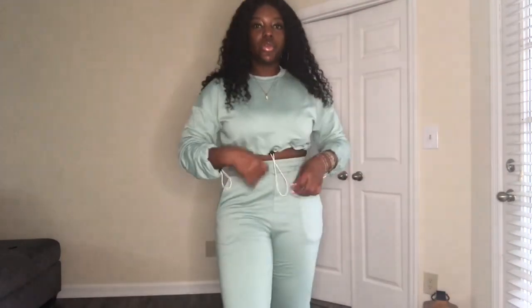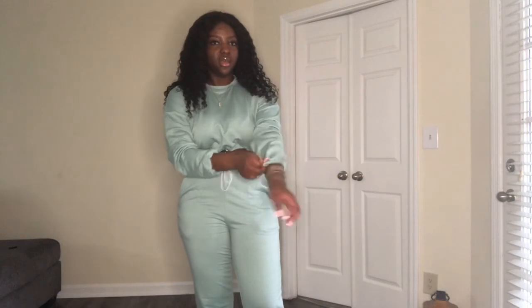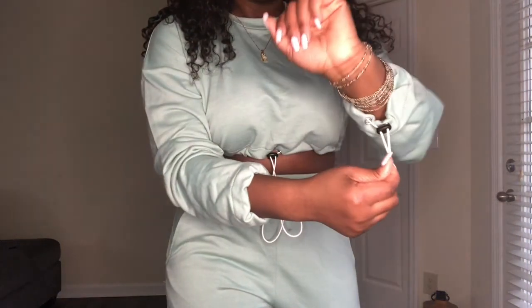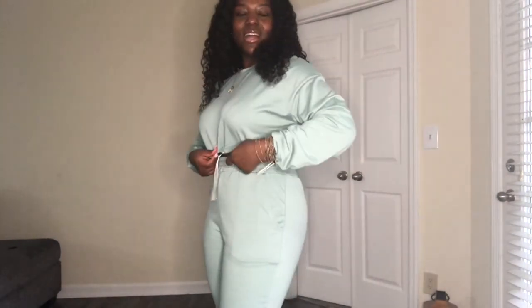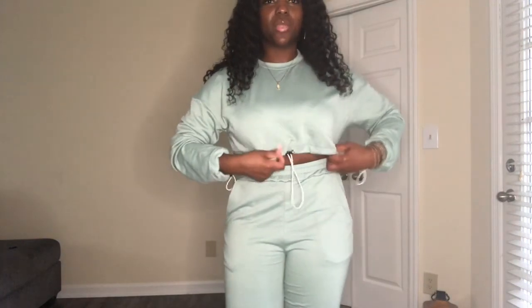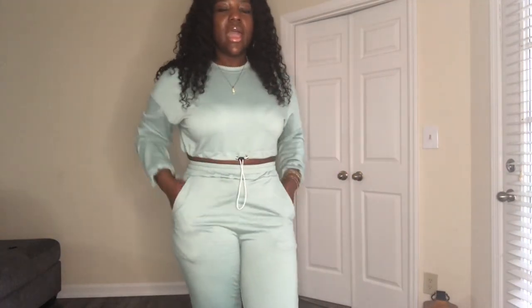And it's super cute. The sleeves have a little scrunchie, the little scrunch. And on the top as well, you can make it extra crop if you like, or you can make it loose. It's all up to you. I got the size medium, and I love the fit.